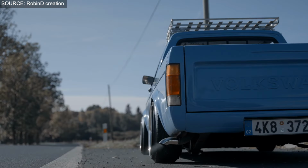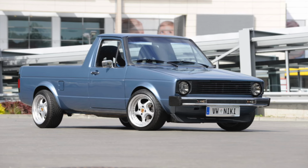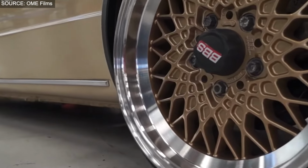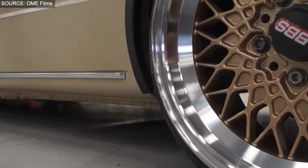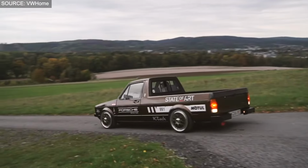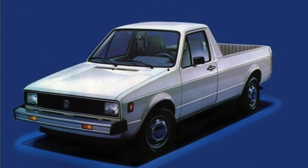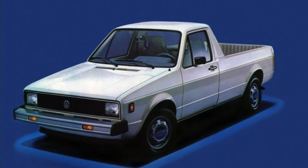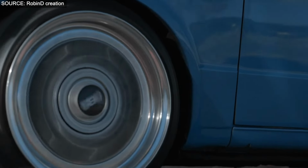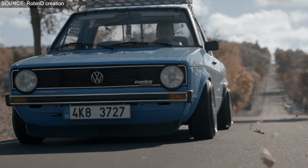In the UK, the Volkswagen Caddy has a dedicated fan base that includes clubs and communities. Owners frequently add aftermarket accessories to their cars, such as alloy wheels, lowering kits, and custom bodywork. Performance enhancements like exhaust systems and engine tuning are also common. Adding aftermarket wheels and lowering the suspension are common upgrades that enhance both appearance and efficiency. Custom bodywork, including spoilers and side skirts, is another common enhancement that enhances aerodynamics and style.